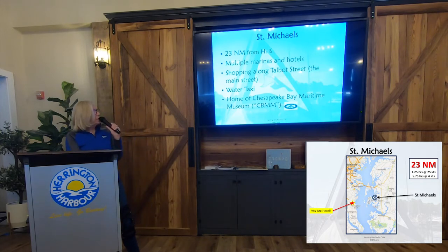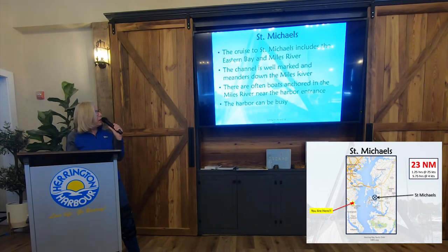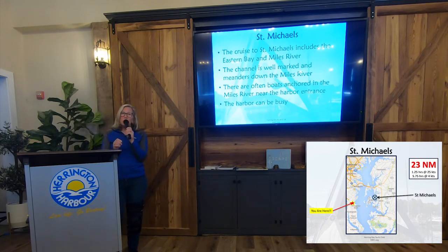So the one thing I do want to point out about St. Michael's is that the trip there includes the Eastern Bay and then the Miles River. And once you go, the Eastern Bay can get a little choppy, Miles River can get a little choppy. The channel's really well marked.